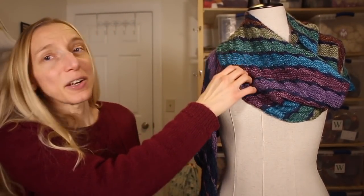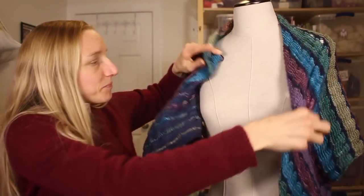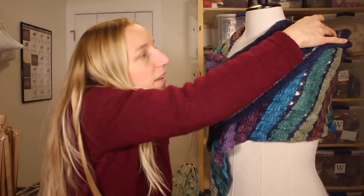So this is Joker and the Thief by Melanie Berg, and I've done a terrible job of putting it back on the mannequin, so I'm gonna try again. Let's see. Let's try it this way. That seems a little bit better. There you go.